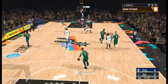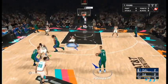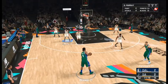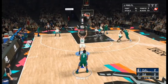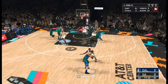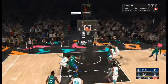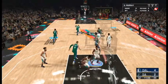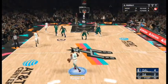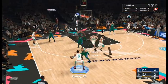Sometimes a player is born with a passer's mindset. He deals it with conviction. Pass to Porzingis. Here's Brown. Doncic outside. Just 5 to shoot. Here's Bullock. Oh, and that one had the right spin on it. It's good. Yeah, because Luka Doncic is such a threat to score it, it opens up the passing game, and boy, it is on display right now.